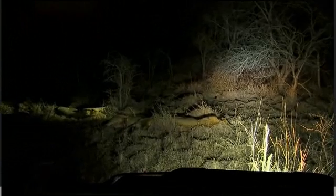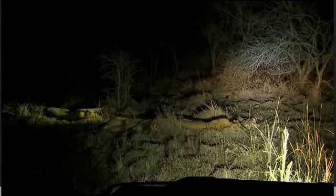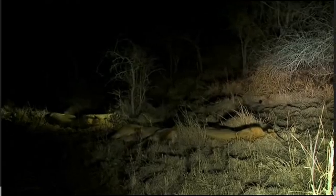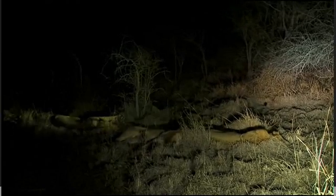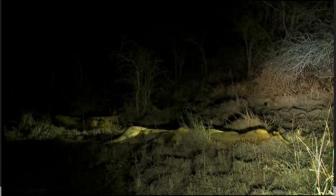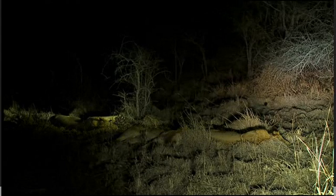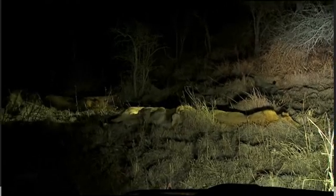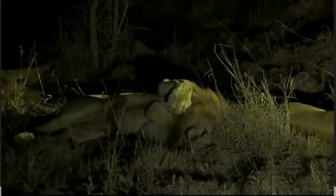You can see evidence that they are still enjoying their nap, not a care in the world. Obviously not hungry enough to wake up and go and hunt just yet. And also obviously not worried enough about their territory to get up and start roaring.